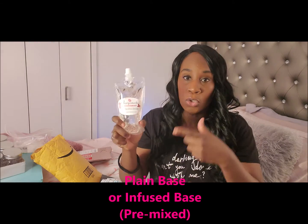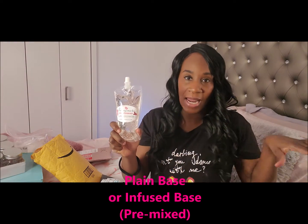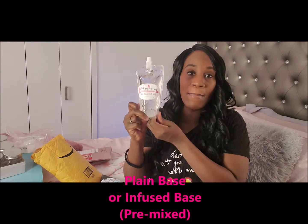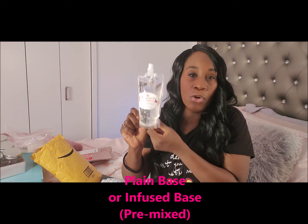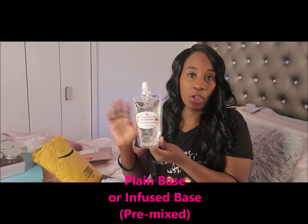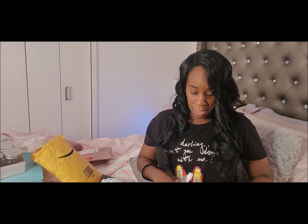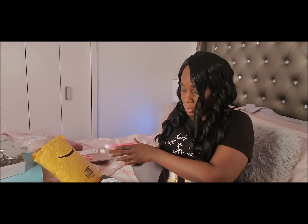And I have the clear base, like if you just want the plain VersaGel and then you're going to use it and add whatever you want, that's fine. And I also have infused VersaGel where I mix it with the coconut oil and or almond oil and it's all ready to go if you want to just make a clear gloss or you just want to add pigment to it. So I definitely have lots and lots of options.